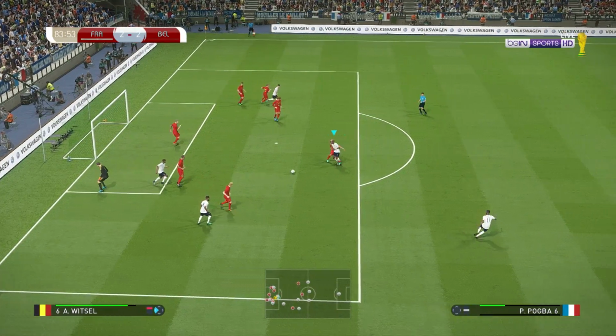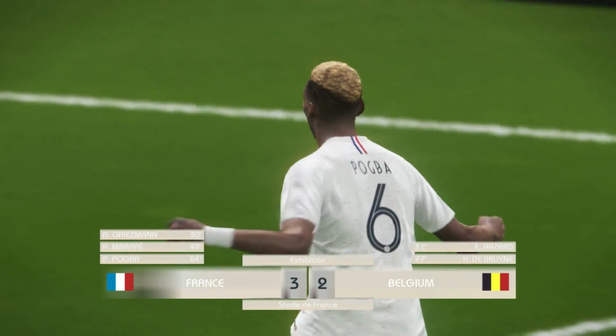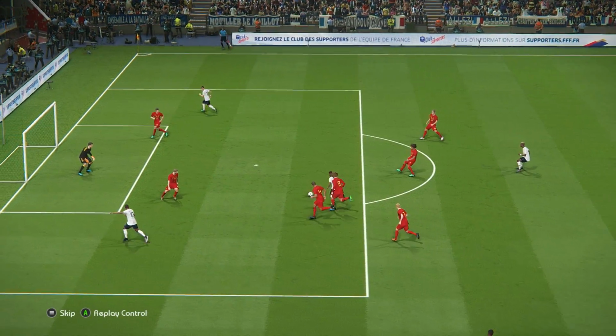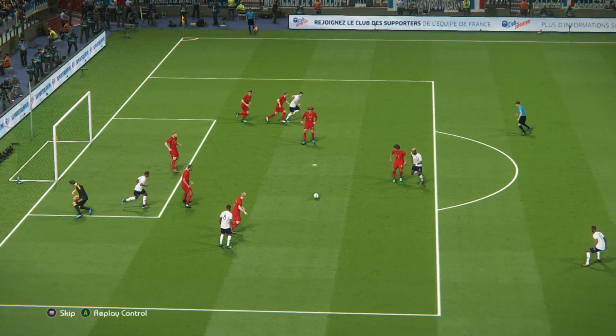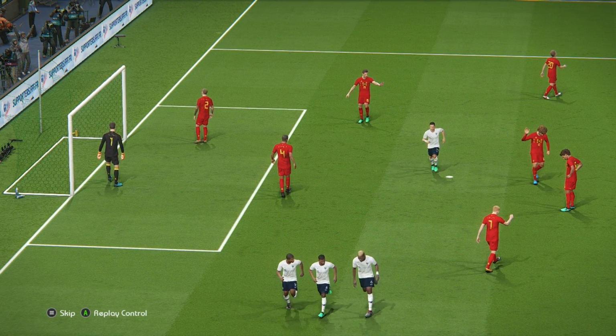In for the follow-up! In for the follow-up, and he's poked it home! And again they hit the front! Pogba duly reaps his reward, kept his cool whilst the defence lost their bearings. Oh, Peter, you can't teach that. You either have it or you don't. His anticipation is on another level to everyone else's. Superb.